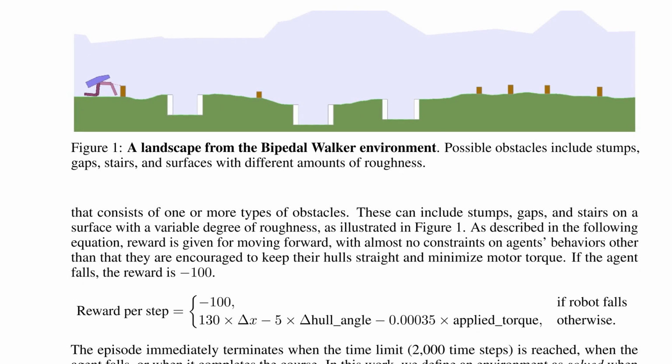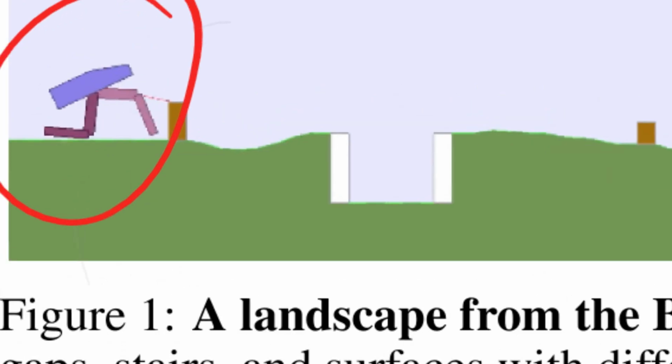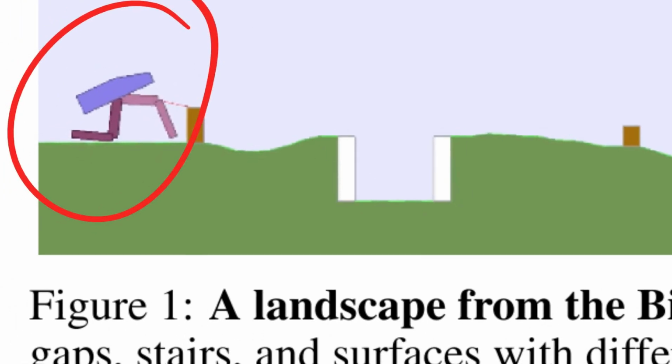As you can see, the problem is the following. You have this thing here, which is the walker, and it has two legs, and specifically it has 4 joints. So the 4 joints are here 2 and here 2. And you can give torque on all of the 4 joints. So it's basically a 4 output problem.